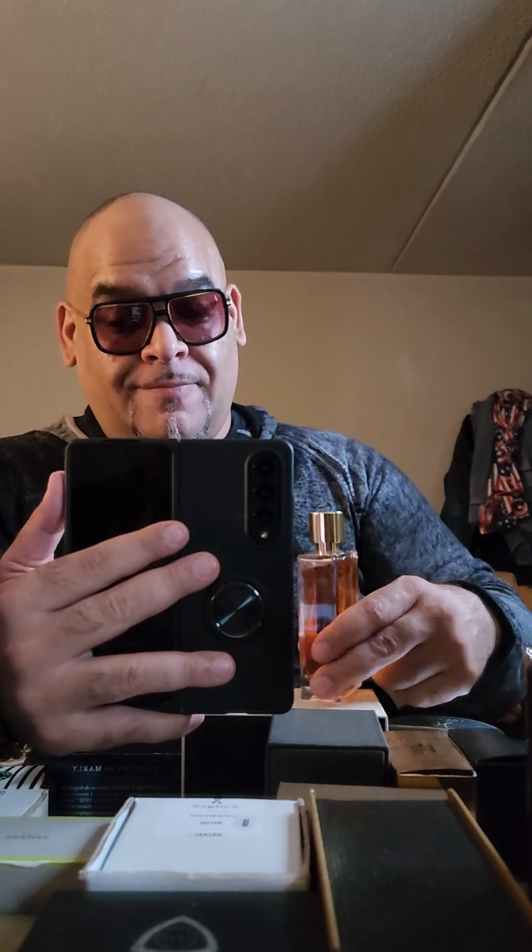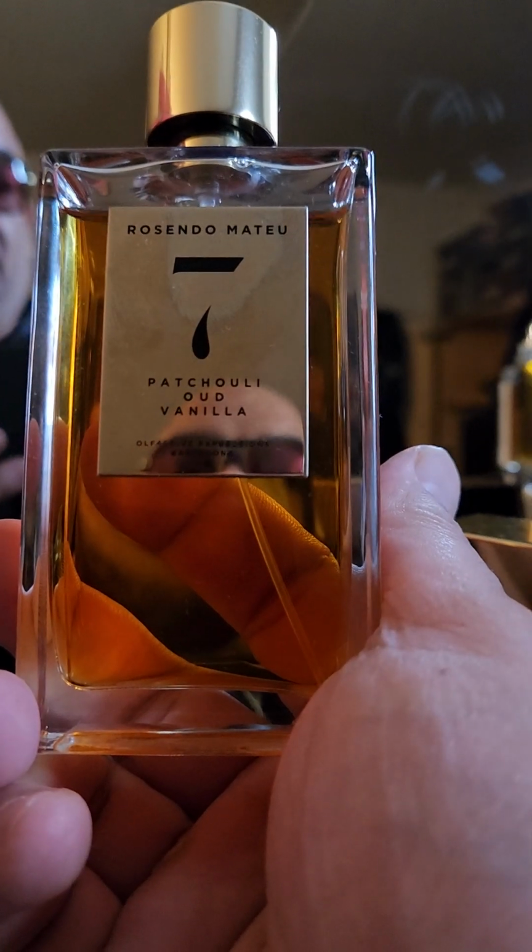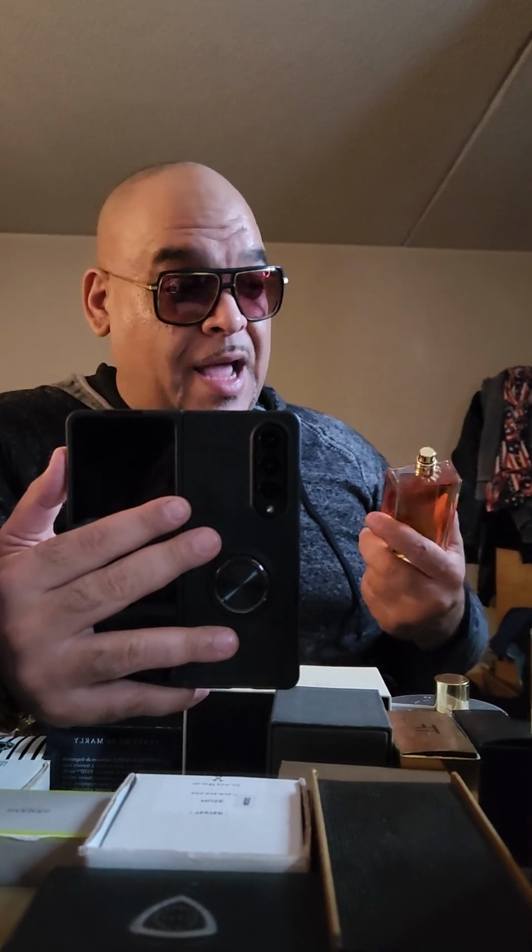Now, another fragrance that I got here that, wow, was a steal, man. Like, yo, I got this for $100. From Rosendo Mateu, number 7, Patchouli Oud Vanilla. I did a full breakdown of this video, guys. Listen, for $100, this is a steal. This fragrance is so rich. The ingredients smell great. I mean, all these fragrances smell great, guys. But I just feel like, wow, this one for $100, you never find it. I got it. Shop right, guys. Wait for the right moment and seize the right moment.